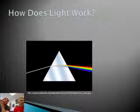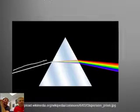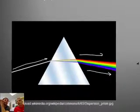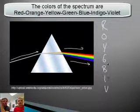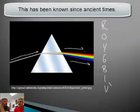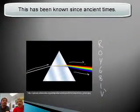So if white light goes through a prism, it separates into the colors of the spectrum. You get that spectrum, and it's Roy G. Biv, right? You'll probably learn this in about elementary school somewhere. Red, orange, yellow, green, blue, indigo, and violet. These are the colors it separates into, in that order. Scientists have known this for like ever. I mean, my 5-year-old knows this. So this is something that we know about light, but this teaches some interesting things.